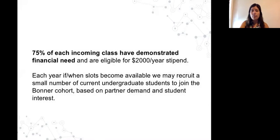And 75% of our incoming class have demonstrated financial need, and they receive the $2,000 stipend, half in the first semester and half in the second semester. And depending on the year, sometimes we have students who join the Bonner cohort not as freshmen, but during the year as sophomores or juniors.